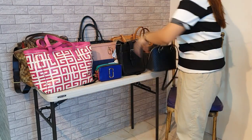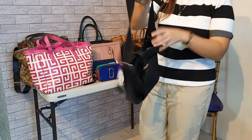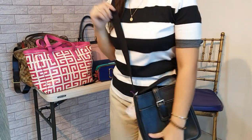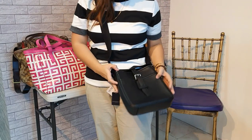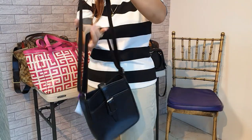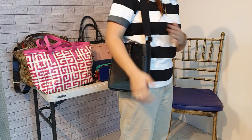We have a crossbody Burberry bag. This is in excellent condition as well. For me, I think this is unisex. Pwede to sa lalaki, pwede to sa babae. Pwede rin tong shoulder bag. Kasi diba, mga boys, minsan, ganito sila gumamit ng bags. Pag ganitong type. Okay?